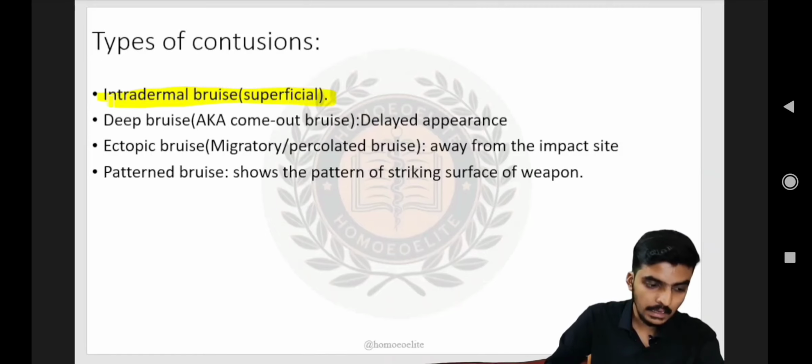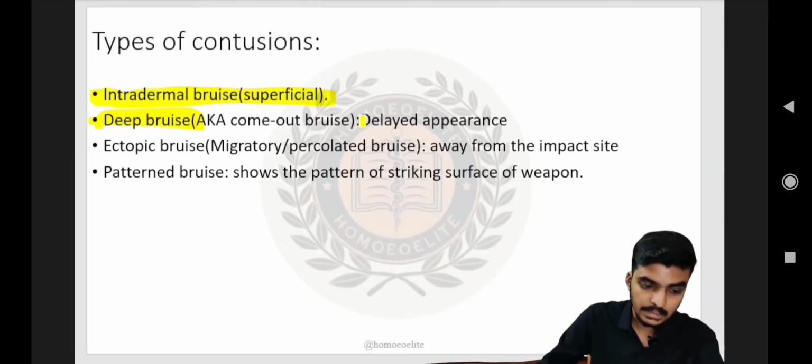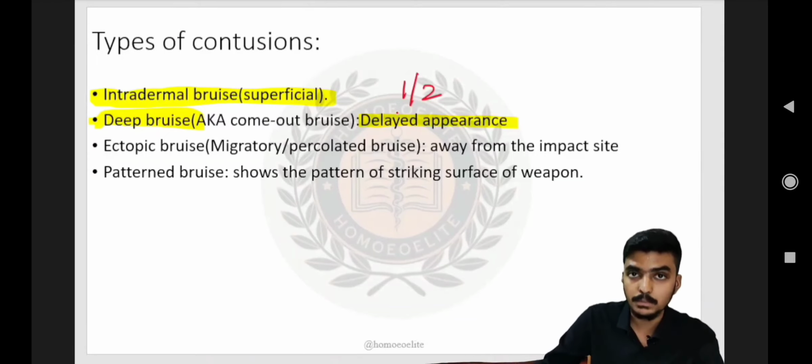Contusion, as the name indicates, is very superficial; we can easily see it. The deep bruise, as the name indicates, is very deep, deep to the muscle or something like that. But the thing is, it appears delayed. If you wait for one or two days, the blood will come out. So that's why it is called a come-out bruise.